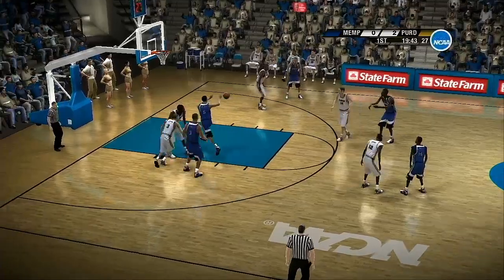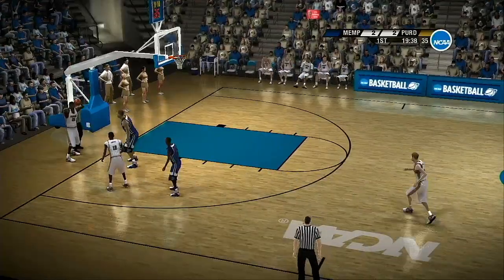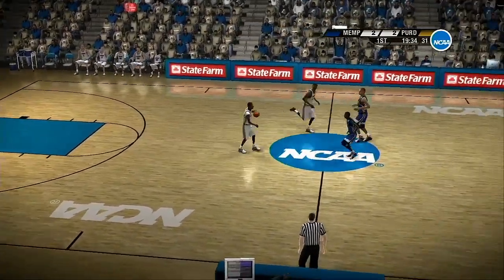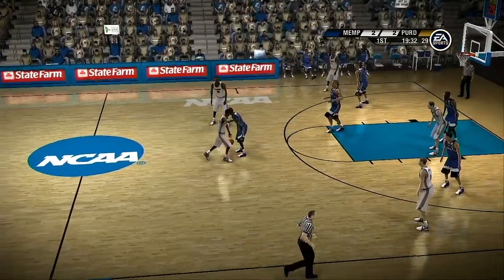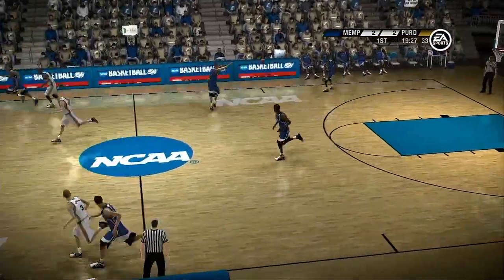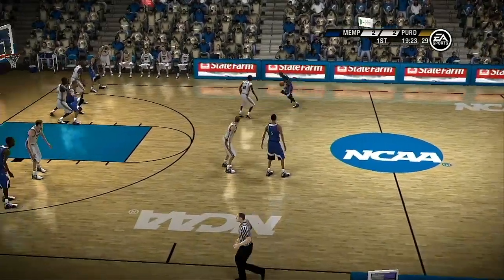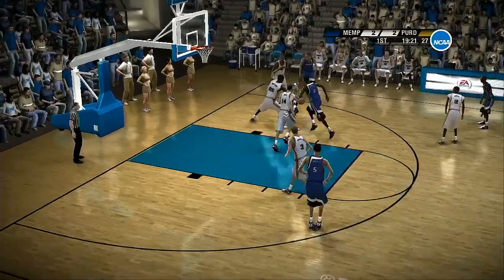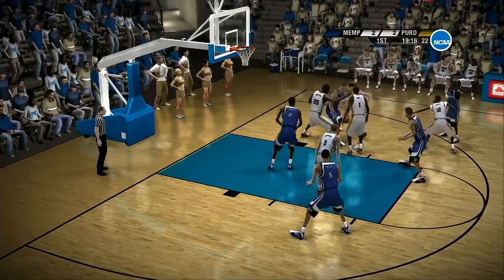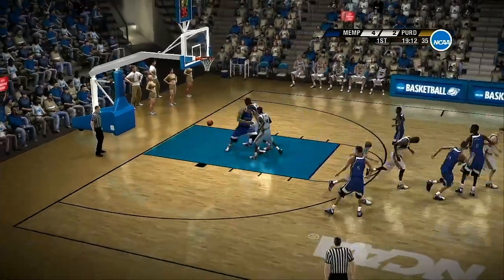Working it around the perimeter, trying to draw the foul. Perfectly executed. And now they'll bring it up. They work it around the perimeter. He got the steal. The pressure got to the ball handler. Awesome ball pressure. It was too much for him, and he lost possession. Moving it around the perimeter. The center gets the pass. Great pressure, great double team. Really explosive. Jumps in. Stanley makes the finger roll.